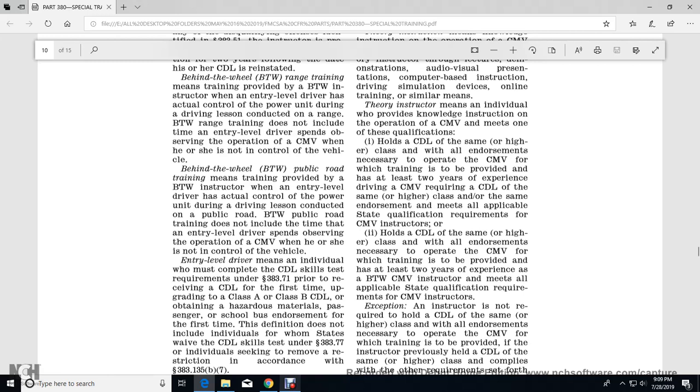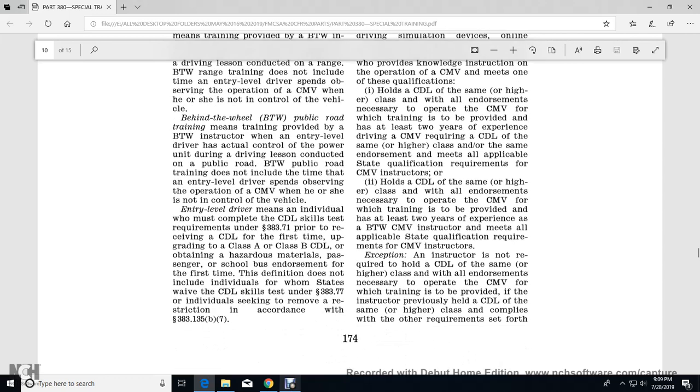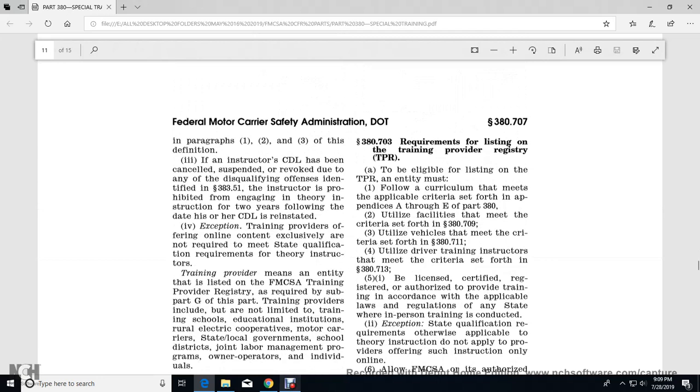Two, a commercial driver's license of the same or higher class with all the endorsements necessary to operate the commercial motor vehicle for which training is provided, with at least 2 years of experience. The behind-the-wheel commercial motor vehicle instructor meets all the applicable state qualification requirements. Or three, an exemption: the instructor is not required to hold a CDL of the same or higher class with all the endorsements necessary to operate the commercial motor vehicle for which training is provided if the instructor previously held a CDL of the same or higher class and complies with the other requirements set forth in paragraphs 1, 2, and 3 of this definition.